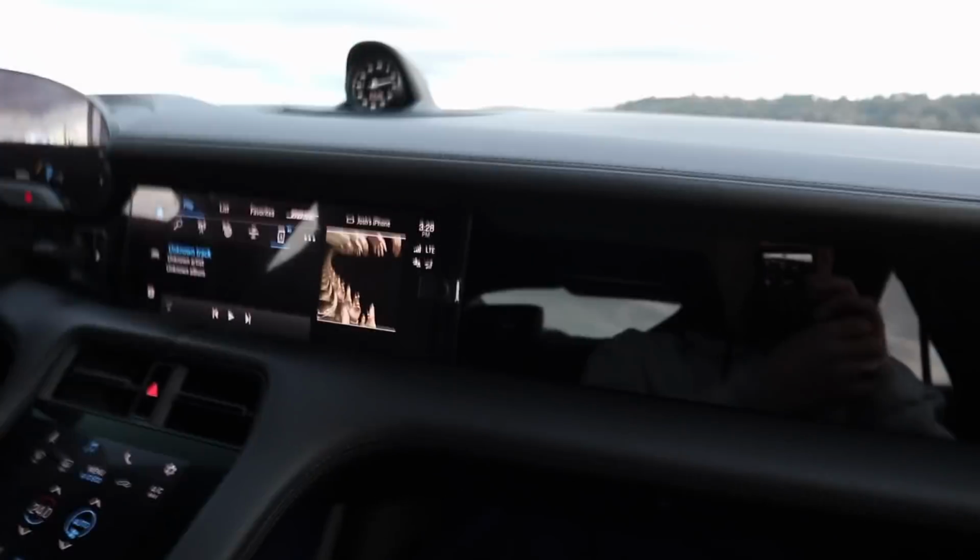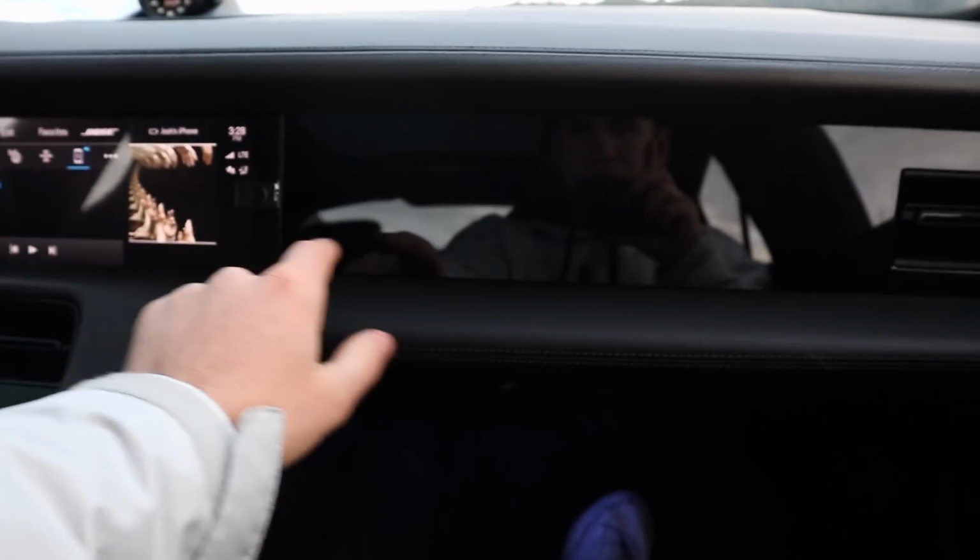And also, I feel like I have so much more room to put things around me. Look how big this space is over here. You also have more space that's under here. When I'm sitting here, there's actually another option that you can get for the Taycan, where you can get another screen that pops up right here, so that you would be able to control the music and everything from right here in front of you.